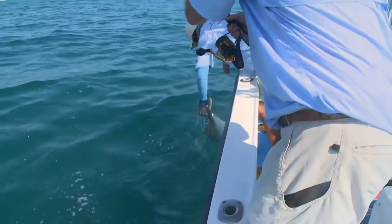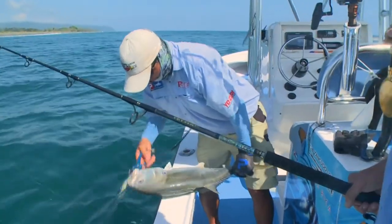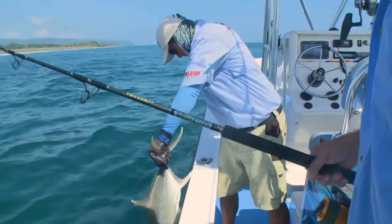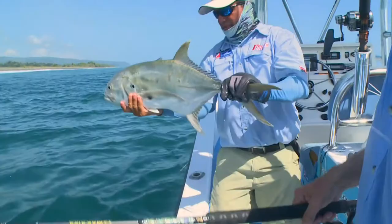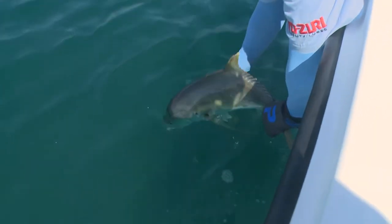Oh, here we go, right here. Literally exploded on that bait, didn't it? Oh, he just wanted to kill it. Excellent. All right. That's a nice one. Nice. Get that back in the water.